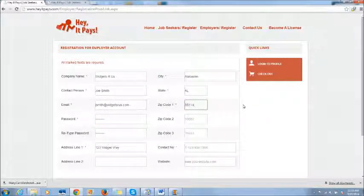If you notice, we've got three separate boxes for zip codes. What this is allowing you to do is pull in your employees, your candidates for these jobs that you're listing, from three surrounding zip codes around your business. That's just going to broaden your employee pool. So contact number, we'll just enter in a phone number here for contact number.